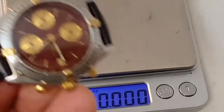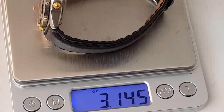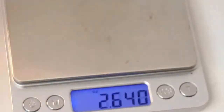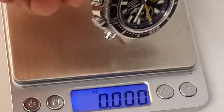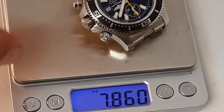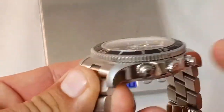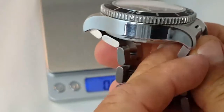Now if we go with the 80s watch with the chronometer, 3.1 ounces. So they were gaining weight during the years. How big is this? It is 40 millimeters wide. So it is a big watch, but in weight, it doesn't register that much. Now if we put the Super Ocean on, 7.8 ounces. That is heavy. But like I say, once you wear it and get used to it, the watch wears pretty good. And because of the way the lugs are shaped, the bracelet just drops, and it's actually pretty comfortable.